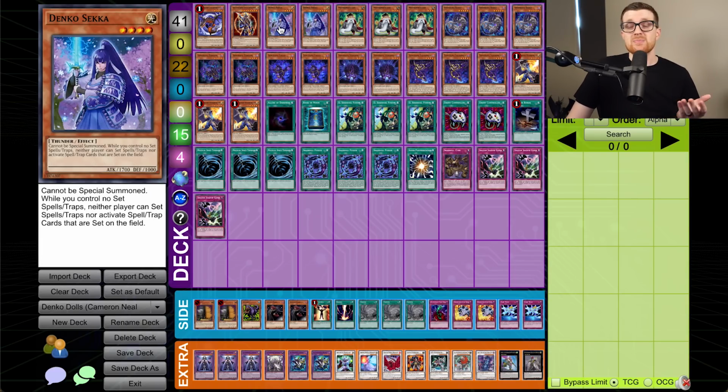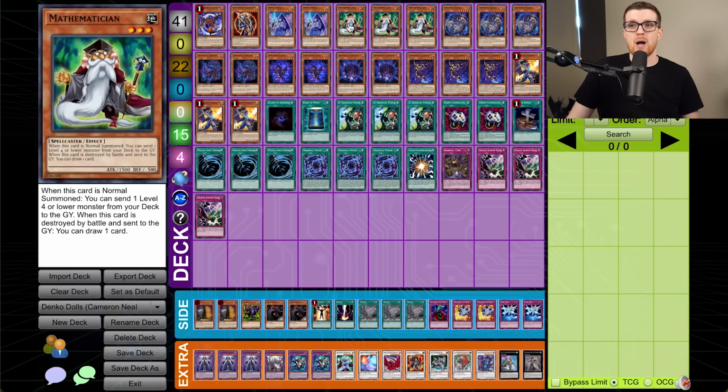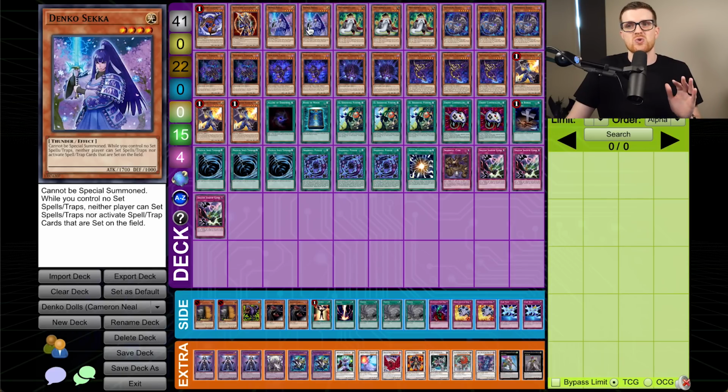Double Denko. Some decks opted to play 3, and that's perfectly fine, but this deck opted to play 3 Mathematician as well, so you don't want to go too heavy on the normal summons. Mathematician is much better going first, and to be honest, Mathematician is probably better overall just because it gets your engine going, or Denko is just a good way to close out the game, but this being a light is very relevant.